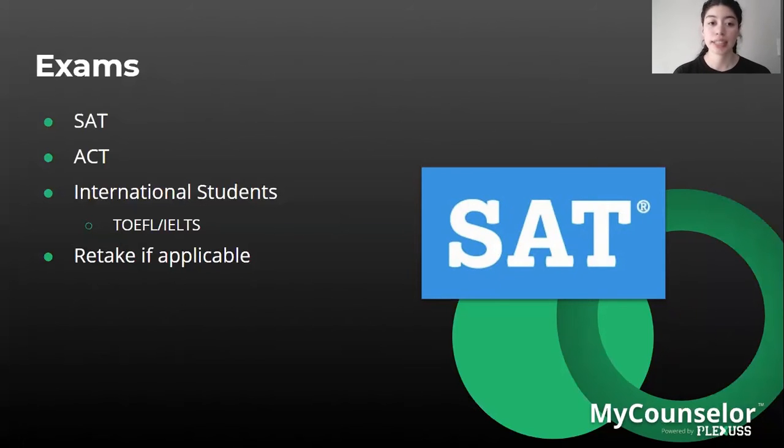If you are an international student, it is mandatory that you take either the TOEFL or IELTS. You have to check the university admission requirements to see which of the exams they require. This is basically an English proficiency exam. And of course, you can retake the exams if applicable. I say if applicable because maybe your score is right there where you want it to be, or maybe you want your score to be better.